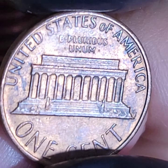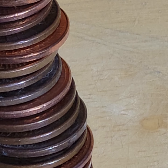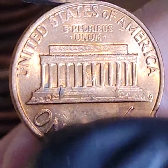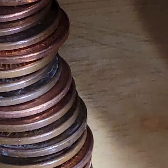Is it copper? I don't know. I'll weigh it later. I'll put it to the side. It might be our first copper, but it might not be. So this looks like copper. 79. What a beauty. And it's a beauty on top of it. All right, I'll take that.